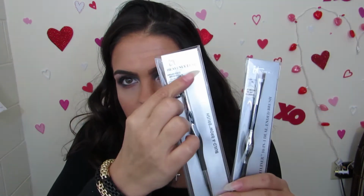So we have a brow brush, you know, spoolie at the end, and then we got the tight line liquid liner brush. I think the liquid liner side is a little thick for my liking if you have very small eyes and you want to get that really precise line. Not sure if this brush will give it to you, but I do like when it's bent like that. It does help a lot.